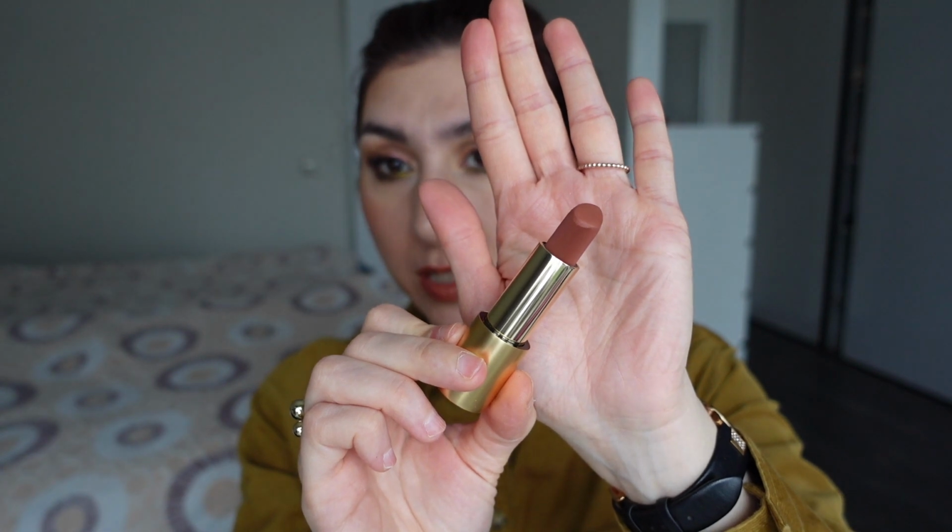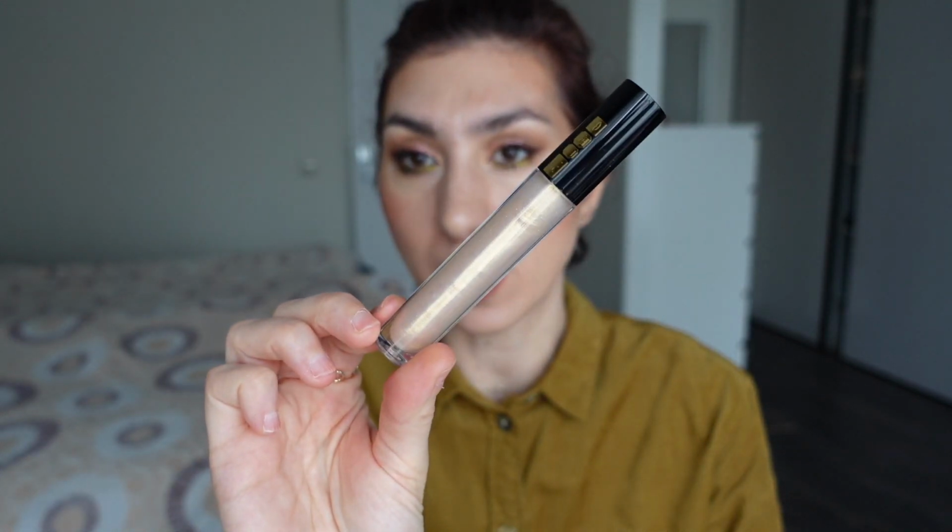Before I forget, on my lips I have a lipstick and a gloss. The lipstick is Velvet Affair from Lisa Eldridge. And on top of that I applied a little bit of Gold Allure, which is one of Pat's Lust glosses.